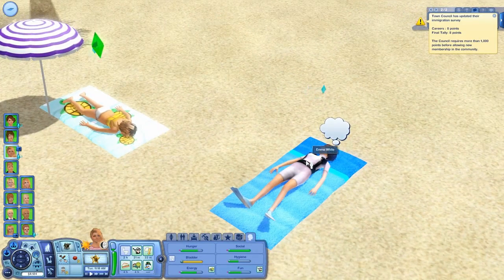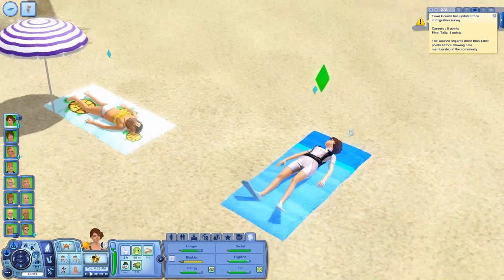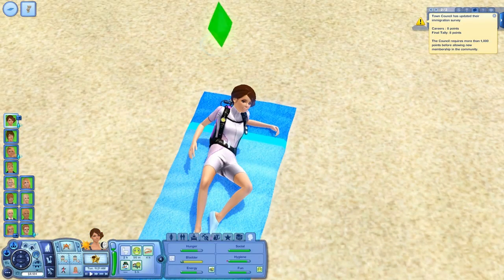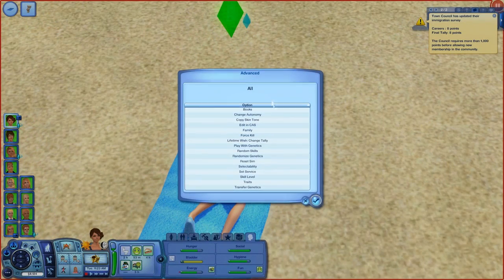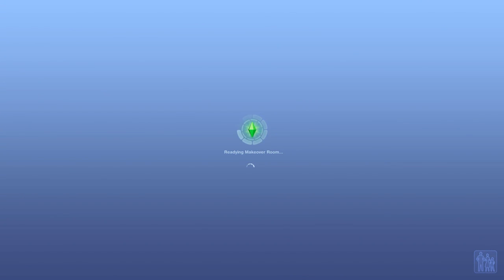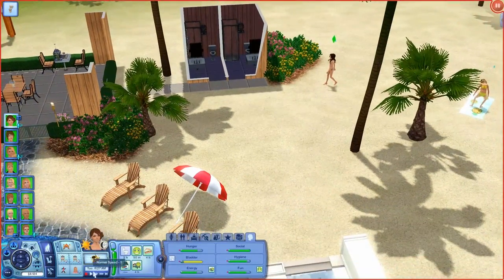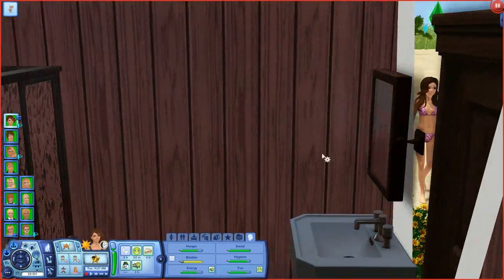Ooh, look at these girls just chilling here, getting a nice tan. I actually need to change that about Emma. I shouldn't have done that. I should have paid more attention to her swimwear, because look at her actually. We are going to enter Master Controller and go into the stylist, and change up her clothes, and I will get back to you guys once I have done that. So I went ahead and changed her appearance. I'm going to show you what I did.